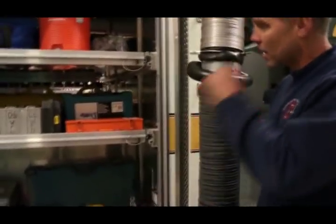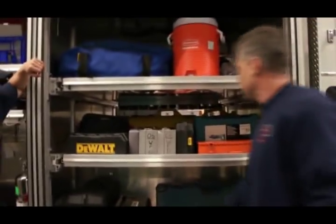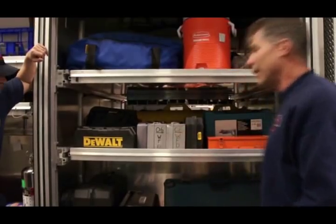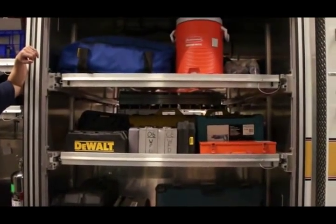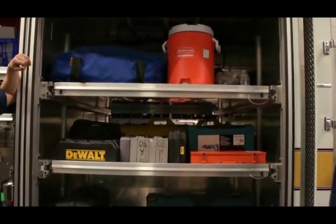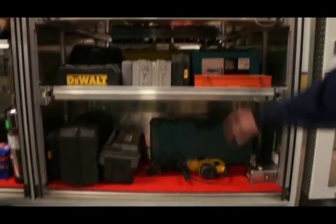Then this compartment here, Lee was talking about all the Sawzalls. Well, we got a couple of extra Sawzalls here. You got anything from all your rotary hammers, your drills, any other kind of tool that we may possibly need is kind of all in here.